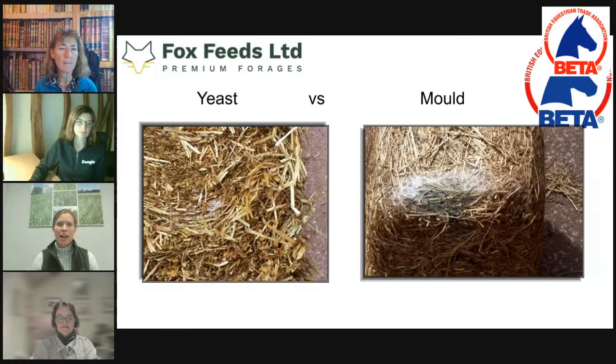If you had a bale that had a big patch of yeast on it, if it made you feel happier, pull that off, but the rest of the bale's fine. With mould, it is a bit different. If you've got mould on the bale, I would suggest getting rid of it.